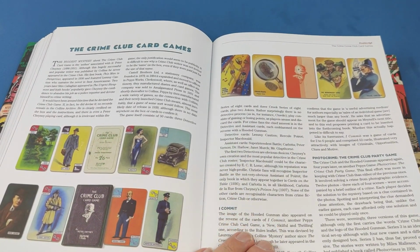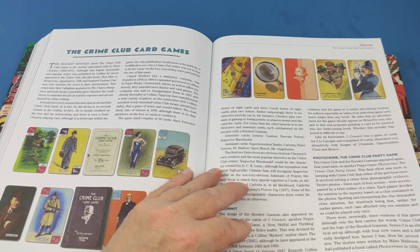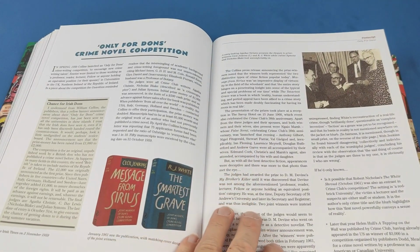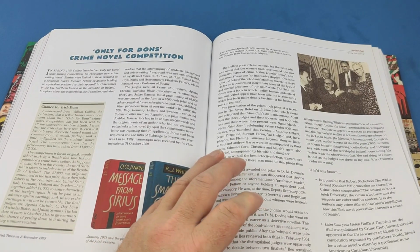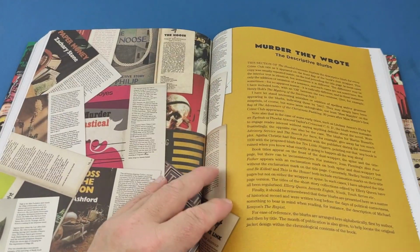So here are the card games. I've never seen those before. How cool is that? The Crime Club card game. I didn't know anything about that, and they look gorgeous. I bet they're rather expensive. Crime novel competitions. Oh, they did a competition, didn't they? She alludes to getting to the bottom of it, which is quite good.